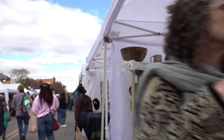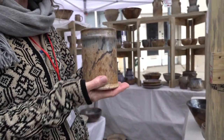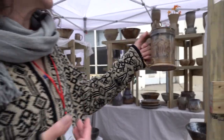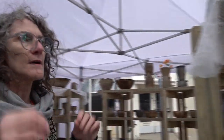I'll start out in the studio and I'll measure out, like, for these beer steins, 10 or 12 2.5-pound lumps of clay, wedge them, and I kind of have a little bit of a question: do I want to make it more barrel shaped? Do I want it more straight? I'll throw a few of each, but none of them are going to be exactly alike.